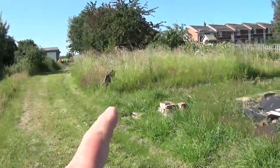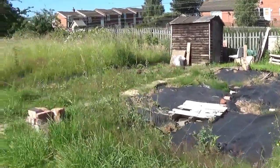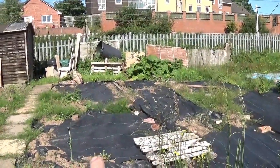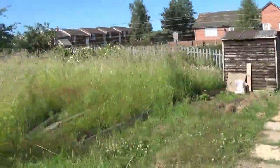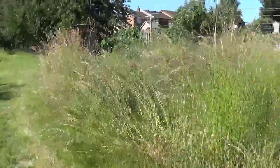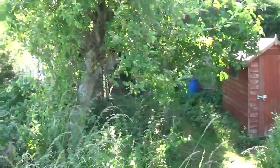I'm a little bit disgusted with myself with regards showing you this, but it is what it is. There's a plot here that somebody took on early on in the year. They dug all this over, covered it in the black sheeting and left it. But as you can see, loads of weeds. This has been like this for about 2 years now. And then we've got what is classed as a communal area, which is this here. Now this is right next to my plot.